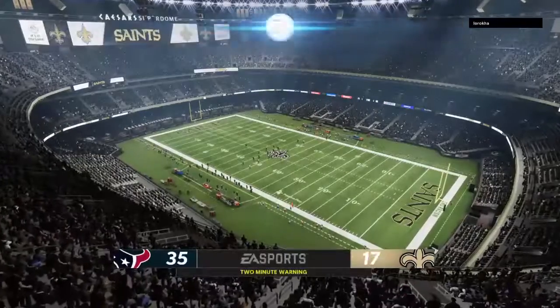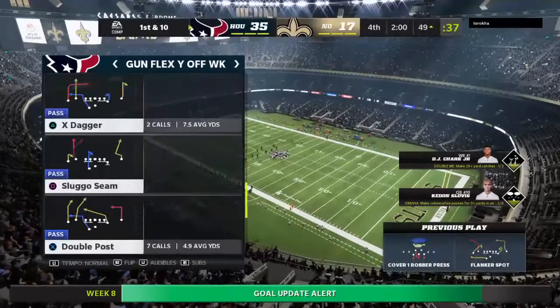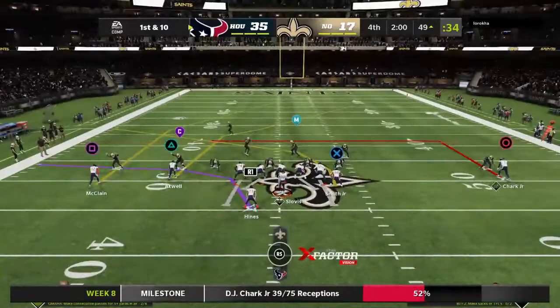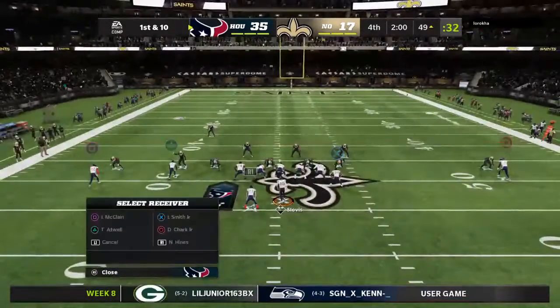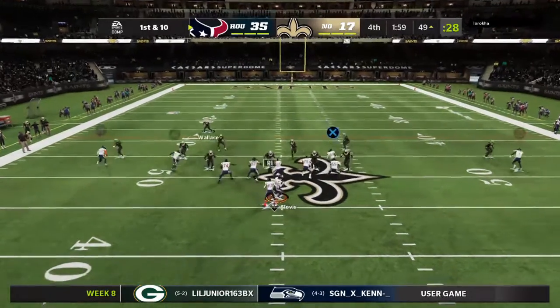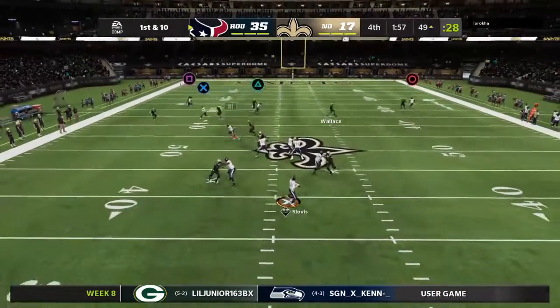2 minutes left to play in this football game here on EA Sports. So it's Texans football as we welcome you back. And the scoreboard on their side, they're just looking to melt away these final couple of minutes and put this one in the left-hand column.